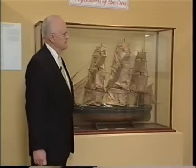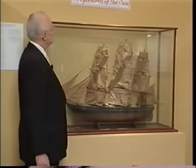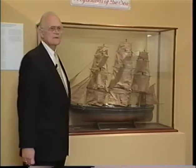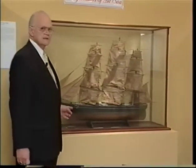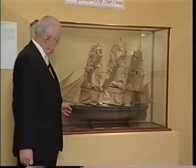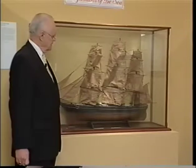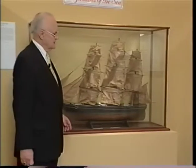This is the clipper section of the exhibit. We call them the Greyhounds of the Sea. They were built with very narrow beams so they could travel very fast through the water, and they carried lots of sail. This particular ship is the Champion of the Seas. It was built by a seafarer that actually sailed aboard her and is clearly over 100 years old. It had many records. It was built by Donald Mackay, the famous clipper builder in Boston.